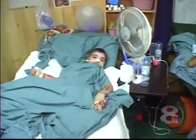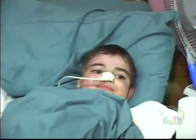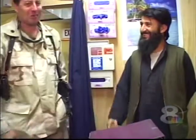Down the hall is Sedikula. A cooking accident left him with burns over 60% of his body. American military doctors have operated on him more than 20 times. They had to amputate his right leg and the fingers of his right hand. His father can't thank the Americans enough for saving his son's life.